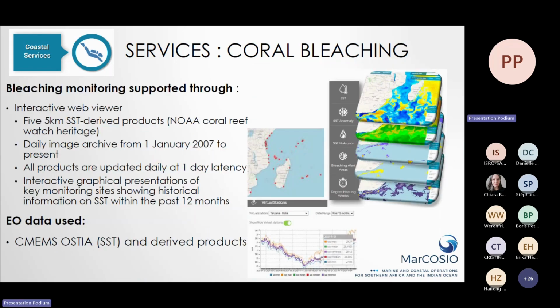So it's also based on CMEMS OSTIA data and also producing anomalies. The red dots are particular monitoring points where you can go and interrogate the data, generate the time series, analytics, and it's also based on the information that the managers in Kenya were already using to monitor the coral bleaching. All we did was make it easier and facilitated using this spatial coral bleaching product.